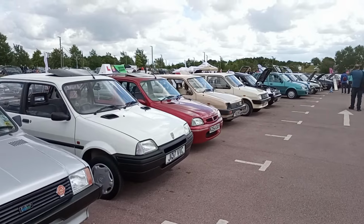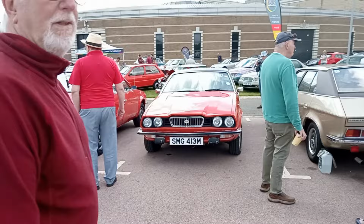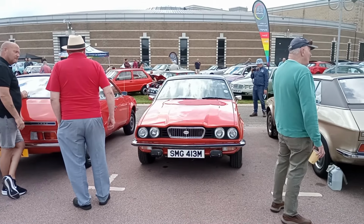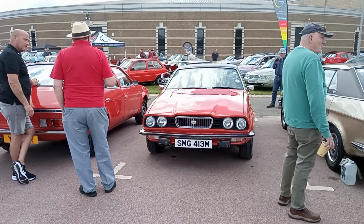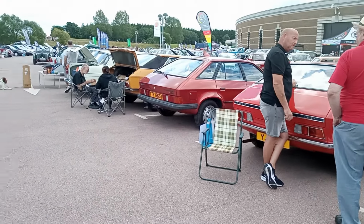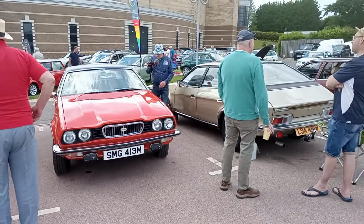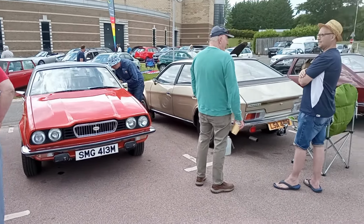So let's have a look at some of these Metros. Luxury side view, Princess. But it weren't called a Princess, were it? Wolseley. It were called something else, weren't it? Was it the Ambassador? Oh no, that's an Ambassador. Anyway, look at the detailing on that. It just looks the part, doesn't it? Some people would have liked it at the time. That's what I'm saying.